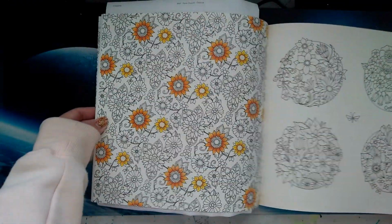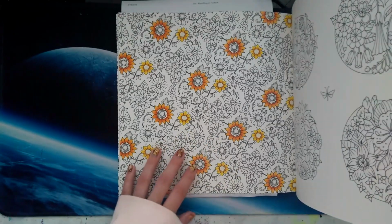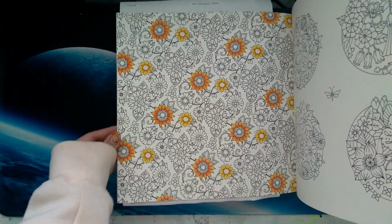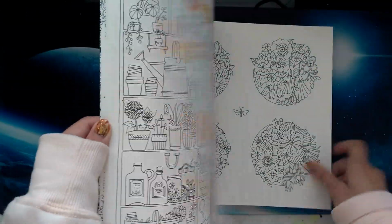I've started on this page, that's about all I've done. I'll come in every once in a while when I'm bored and don't know what to color, and I'll just pick out a type of flower and then color all of those flowers. So it'll be interesting to see how this one turns out and when it gets finished.